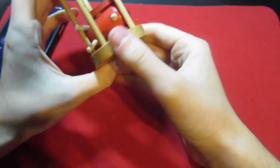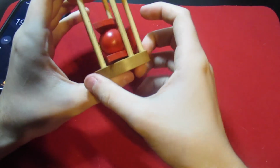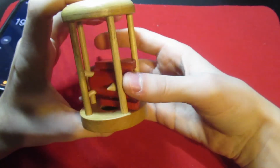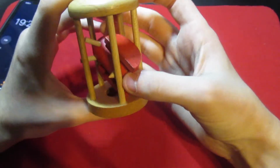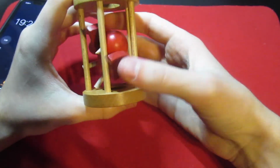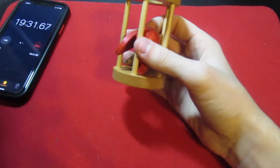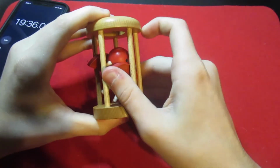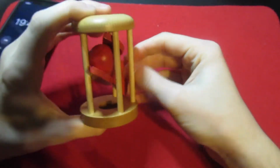Now where? This gotta be this one, right? Yep, it's this one right here. So maybe. Oh god, this is very difficult. I'm afraid of getting the thing wedged back again.